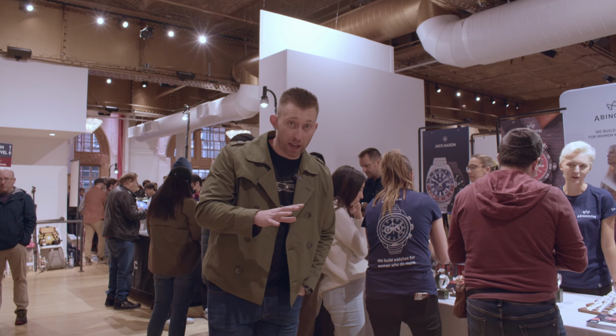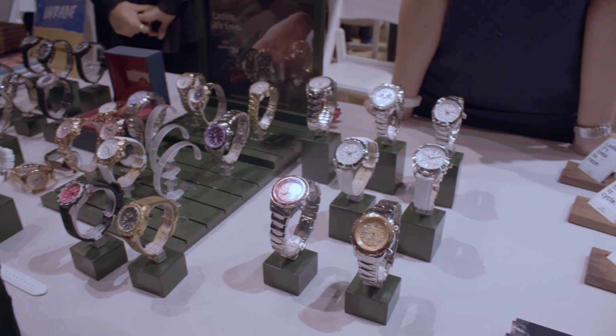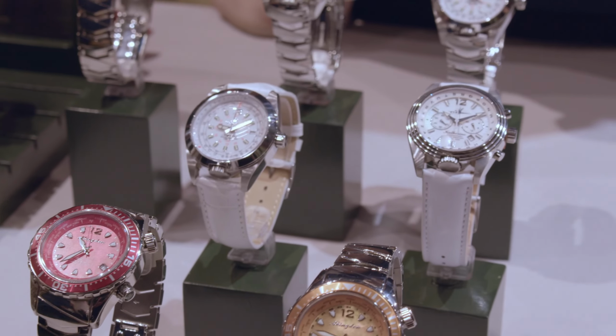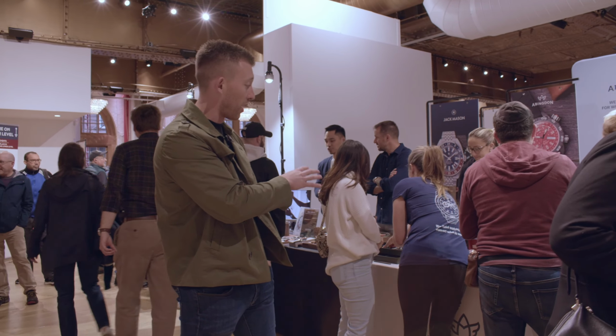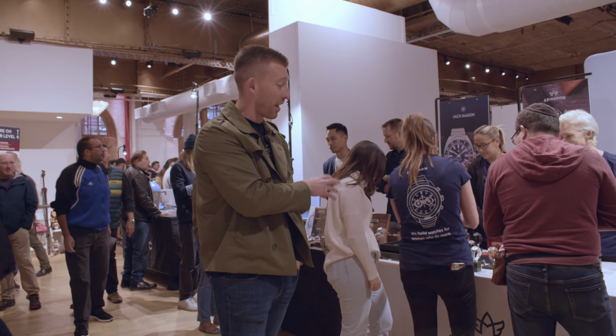All right, so we got a couple brands here I wanna highlight real quick. This is Abingdon. They make women's watches, but for function, not fashion. So cool. You gotta check them out. It's basically like pilot's watches for women. This is one of their first shows at a watch industry event. They don't do events like this, so it's really cool to see them here.